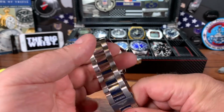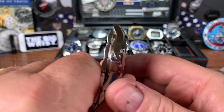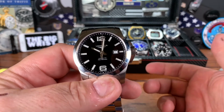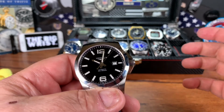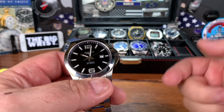This is a really good bracelet. Look at this, it drapes dead flat. No sharp edges. It just fits really well. I've been wearing it every day, and I'm keeping this watch. That's it. I didn't buy it to review. I bought it because I love the Explorer. Everybody loves the Explorer. My problem with the Explorer is it's 39 millimeters, and I have a giant wrist.